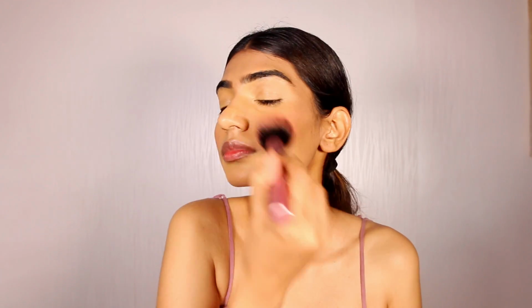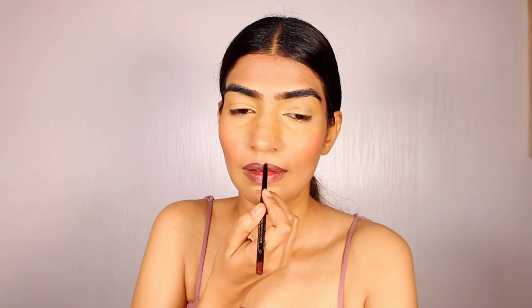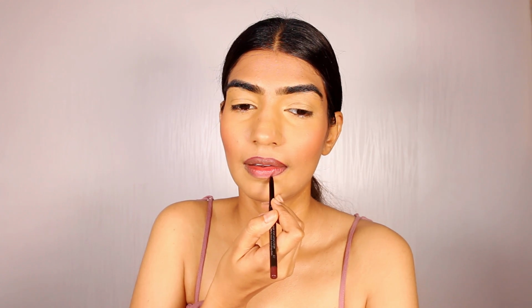And blush just helps in adding a color to the face. I love it guys, and for people who fall in a complexion just like mine, you can go for maybe nudes if you do not want that heavy glowy makeup, or you can go for just a very subtle base or a coral base. After that guys, we are going to be moving on to lips.